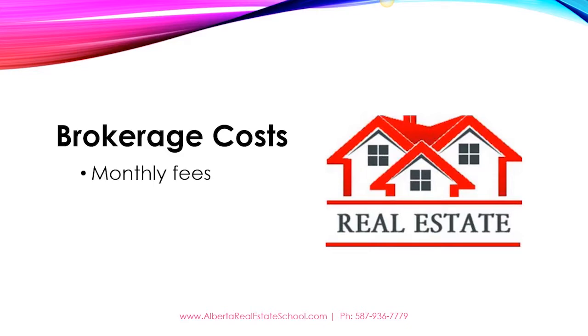So in terms of the brokerage cost, there are a couple of things you're looking at. One is monthly fees. So the first thing will be how much are you paying every month to your brokerage? In order to become licensed as a real estate agent, you have to join a brokerage. Otherwise, you cannot have a license. Now, brokerage charges can range. There is a wide range of how much it would cost you every month.